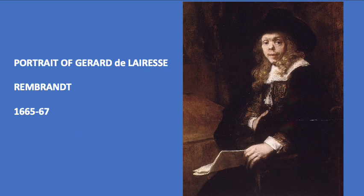In this portrait, Rembrandt provides an unflinching revelation of his fellow artist's disease. Observe the syphilis sores around Gerard's mouth. Gerard went blind shortly after this was painted and was dead within a year.